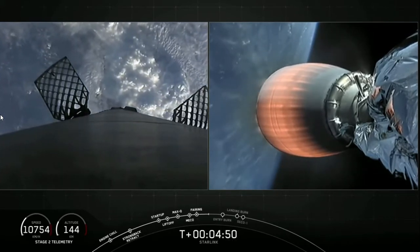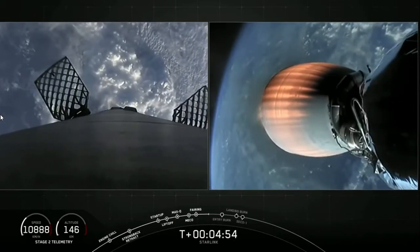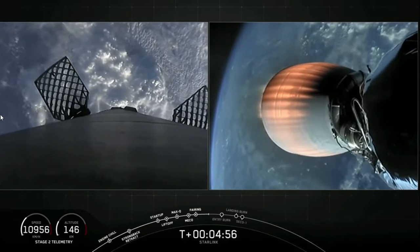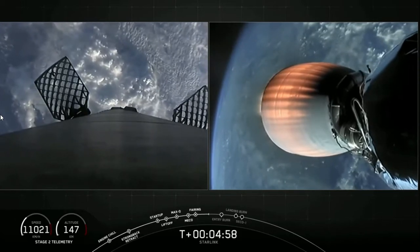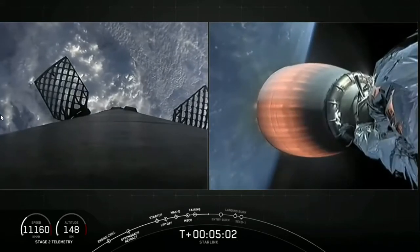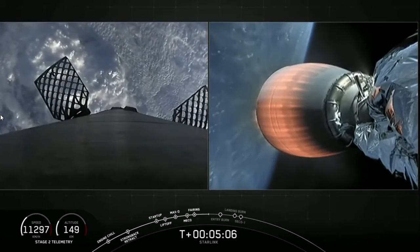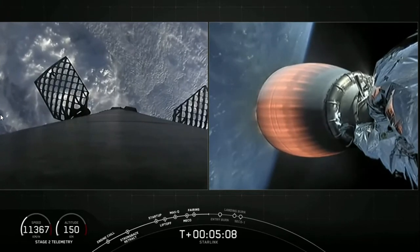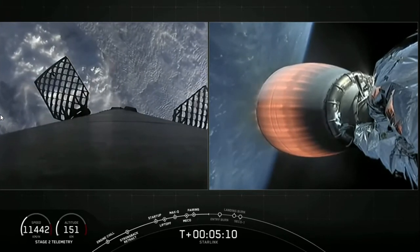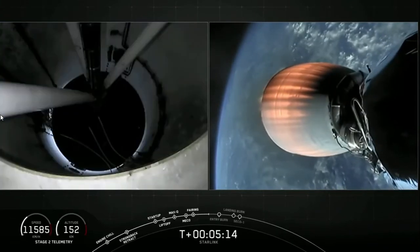On the right-hand side of your screen, continuing to see the Merlin vacuum engine continuing to burn. This is a pretty long burn for the Merlin vacuum engine. This will be going until about T plus 8 minutes 48 seconds. Call out there from the navigation officer that the second stage is on a nominal trajectory at this point. So flying right down the middle of the bars.